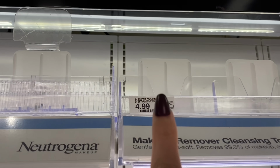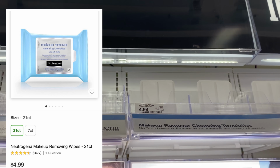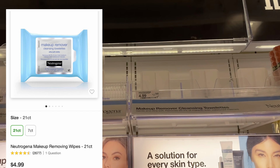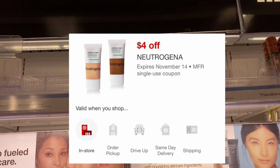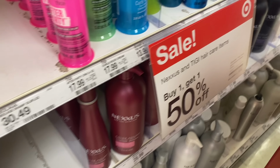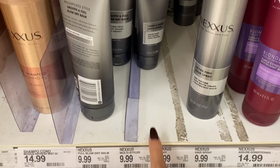Another really easy deal is on the Neutrogena wipes that you can find over by the makeup. It's the 21 count. My store is completely out, but they're $4.99 and there's a $4 digital coupon, making those just 99¢. Next up, we're gonna grab some Nexus for buy one get one 50% off. So this is a really awesome deal. We are gonna grab two of these right here for $9.99 each.